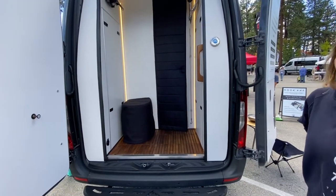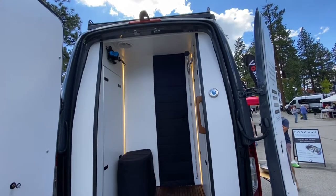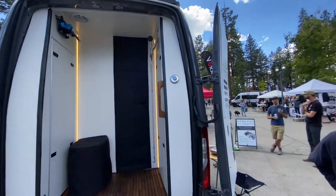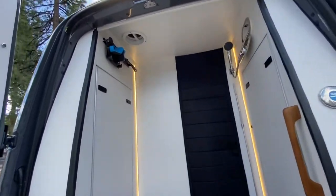It's a totally waterproof space. So it's a way to enter the van when you're getting dirty outside so the outside doesn't come inside and sleep with you that night. How many bikes can I stuff in here? We've stuffed three. I'm pretty sure you can fit four.